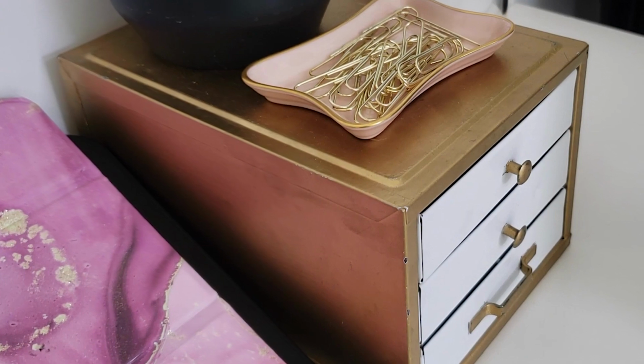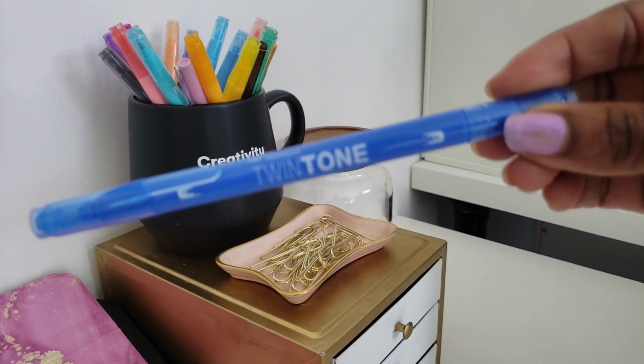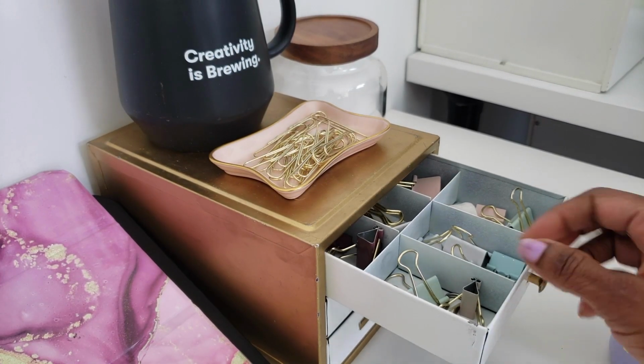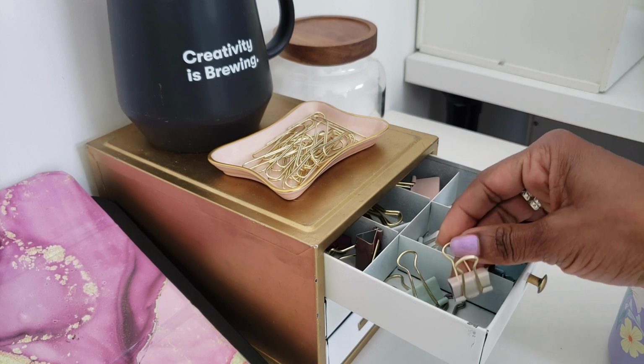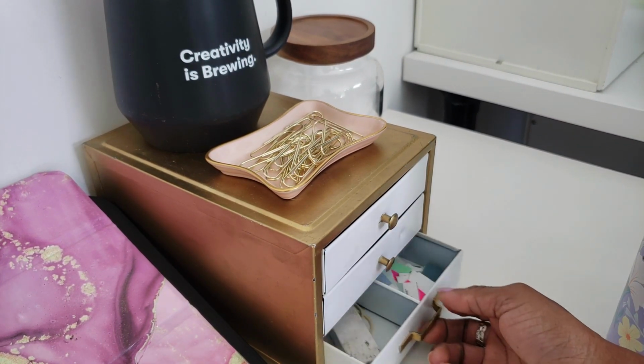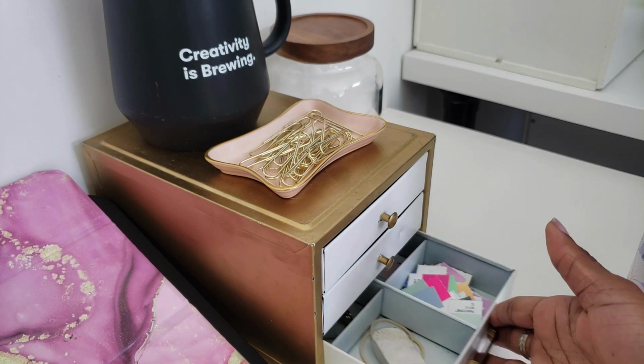I have another one of these little drawer units here. Above it is where I store my Tombow twin tone pens in all kinds of colors. And inside the drawers, let's see, I've got binder clips, Post-it flags, Pantone color chips. Yeah, just random odds and ends.